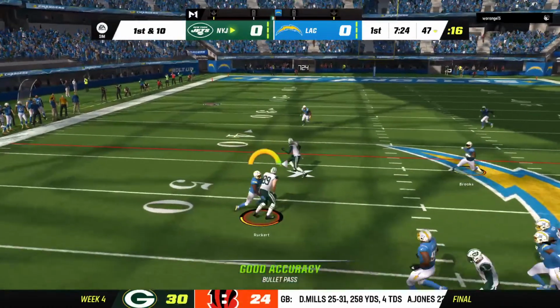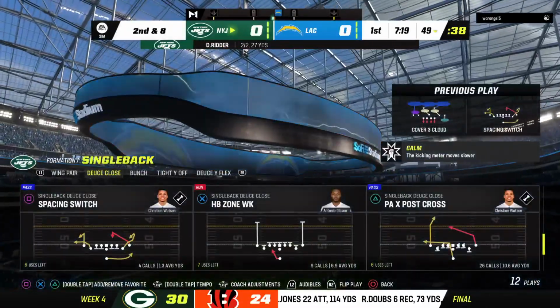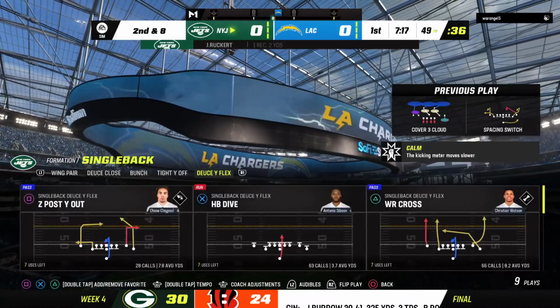They'll look to throw here on first down. Throw over the middle. He's got Ruckert. Only able to gain a couple there, and it'll be second down.